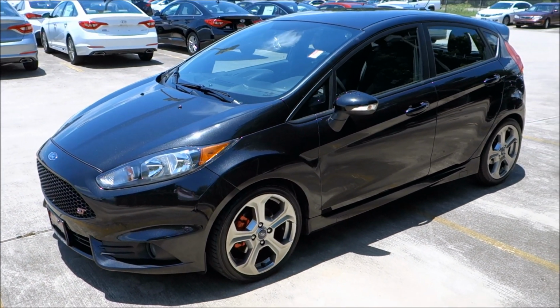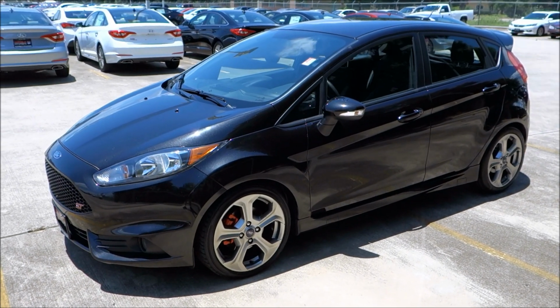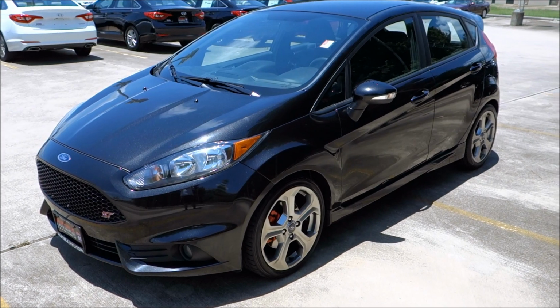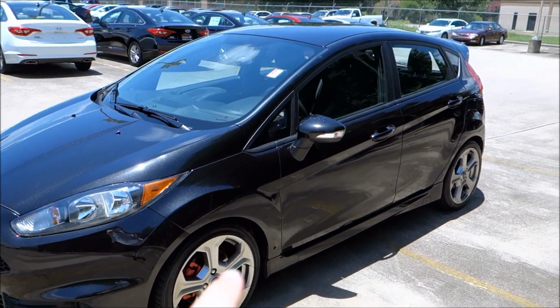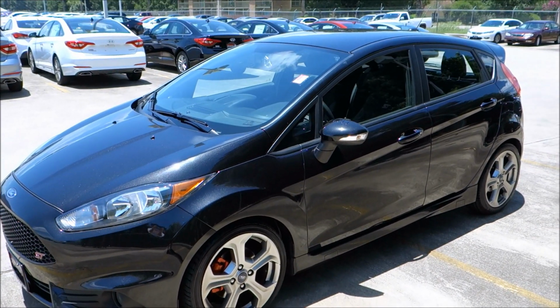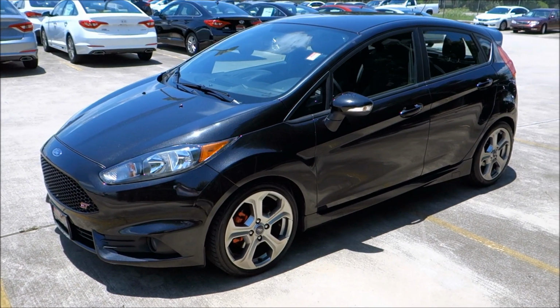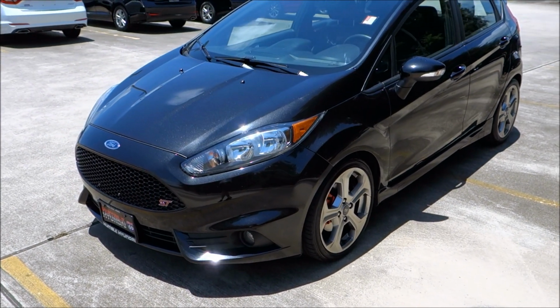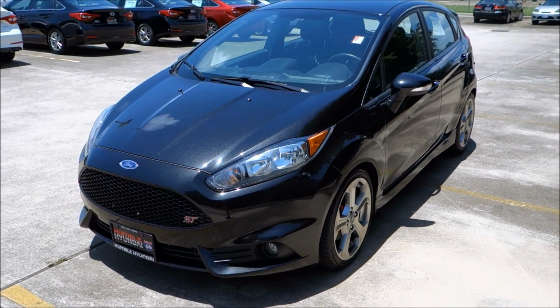However, this car is missing one big thing, if you want to call it fully loaded, and that is the ST Recaro package, which rolls in things such as the aptly named Recaro seats. It throws in navigation, a power sunroof, and all the really big extra toys that a lot of people would want if they want to consider this a fully loaded hatchback.